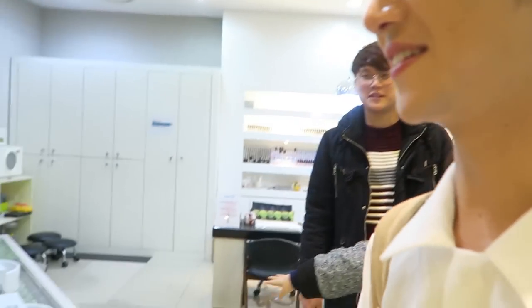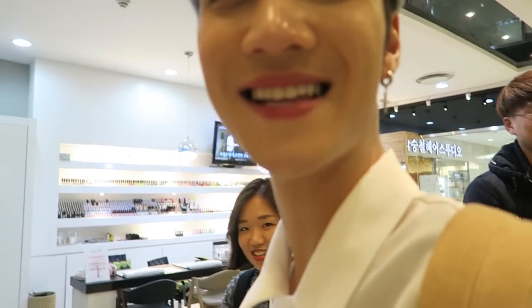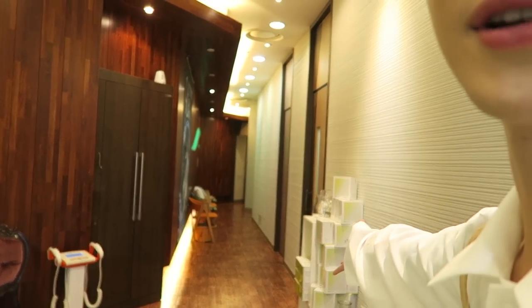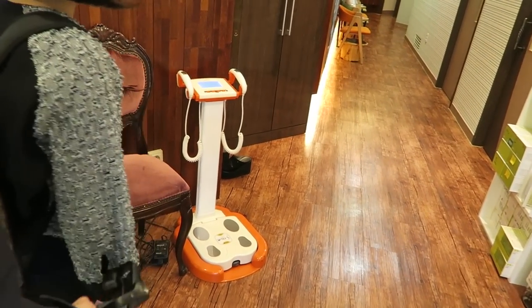Okay. They got a little wash station. But there's a mysterious... What is this? Oh, InBody. DJ, what's your InBody? Was that the thing that shakes you? Yes. It texts my weight, fat, protein, muscles.